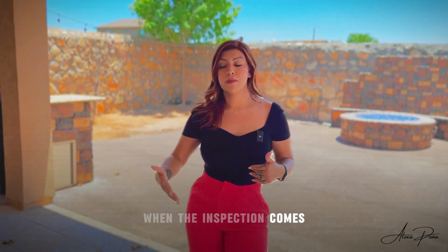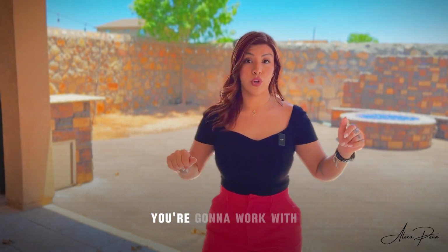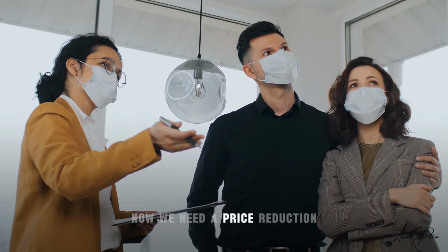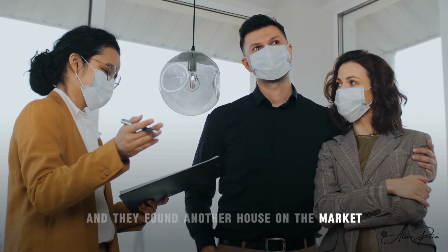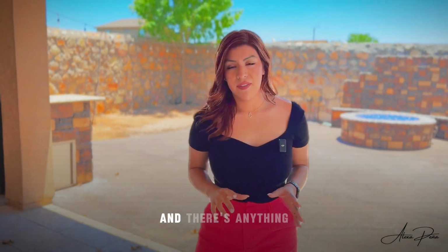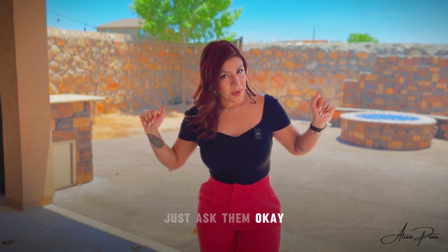And then when the inspection comes back from the buyers and the buyer's agent comes to you, well, not you, but your agent, hopefully at this point you've already chosen who you're going to work with, they're going to say, hey, I wanted the house at this price, but because of these things, now we need a price reduction, and now we need some closing costs, because my client doesn't feel comfortable and they found another house on the market, and now they want to move forward with that house, unless you can make it happen. So avoid that by getting an inspection report and ask your agent if there's anything they can do for you, okay? Because some of us work some deals out for our clients. So just ask them, okay?